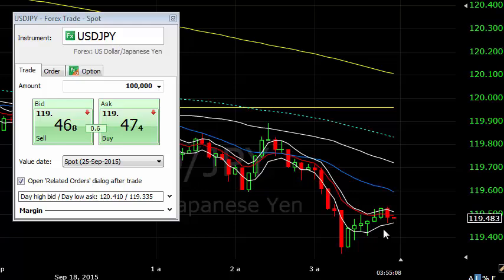Okay, so we've closed that candle, so I'm going to see if we can get a little blip, and then see if I can get some entries in, and I'll put a stop just above.